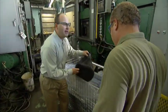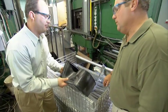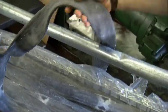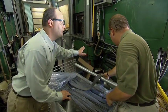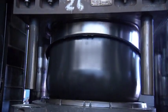And at Amtrol, we make our own diaphragms. Okay. That way we can guarantee the quality of each one. Very good. They start off as raw butyl rubber. This is the raw materials. Almost feels like taffy. Yep. It gets injected into the press, and under temperature and pressure, it manufactures the diaphragm.